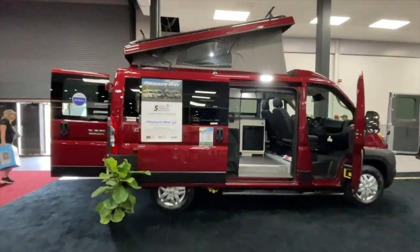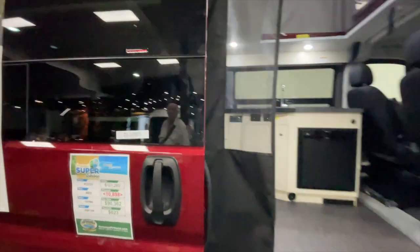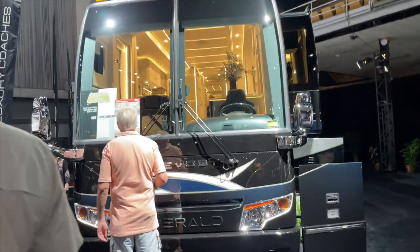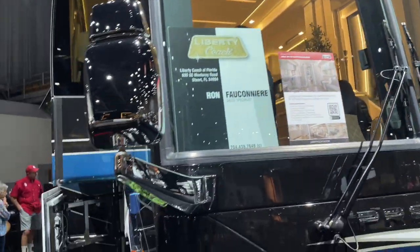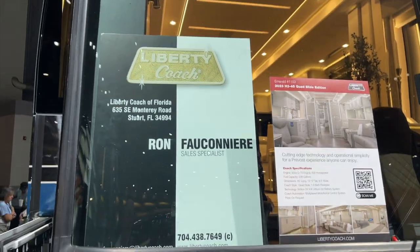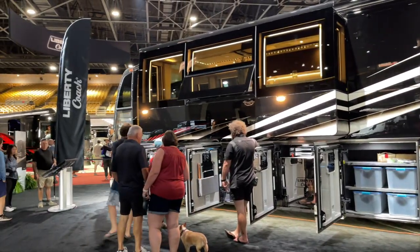Hey Debbie, I found one for you. Don't look at the price. The price is pricey, but look how cute they are. And this one opens up at the top, so it's more spacious for you. I like the color on it. That's my favorite part. You can get it in gray. They have the shelving with the bins. It makes it easier to get things in and out. But this is a Liberty as well.